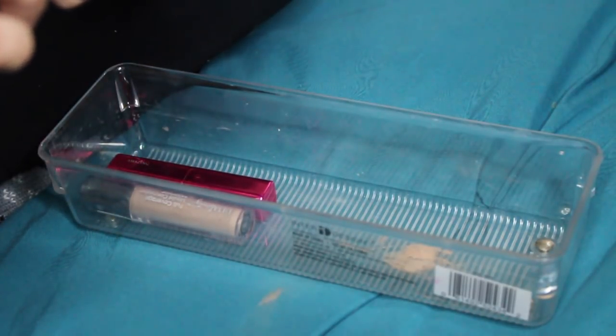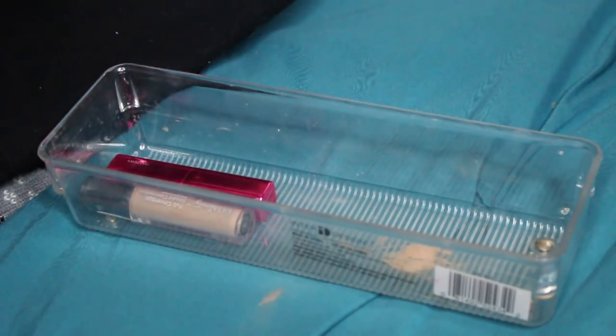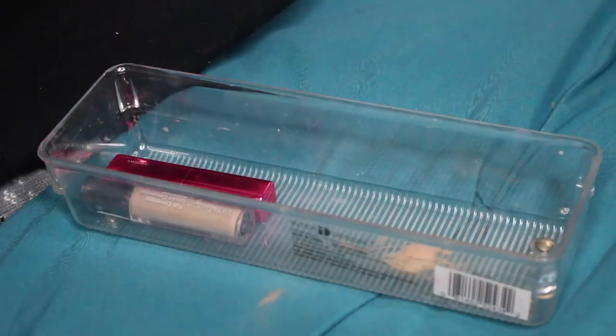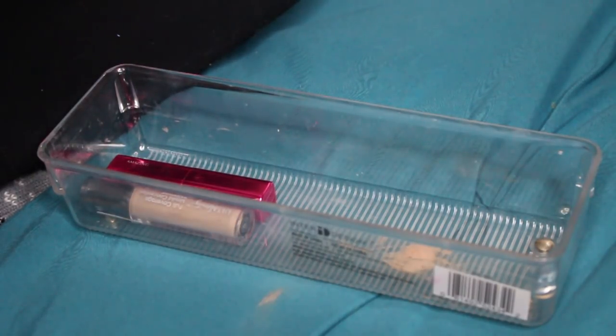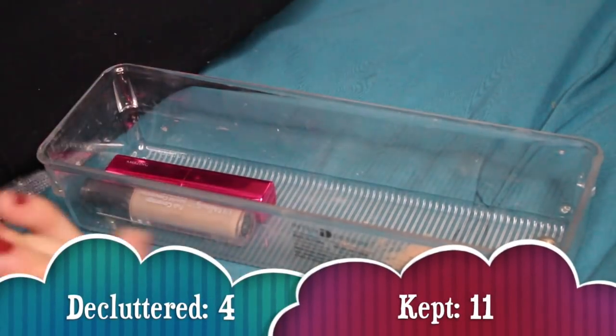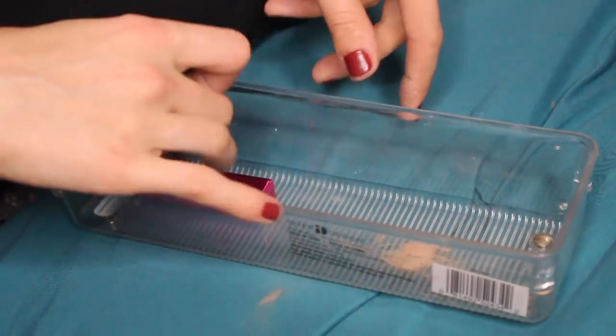This I've never even opened. It's the Bliss Feeling Bright Illuminating Under Eye Concealer. I got this as a gift, and I really don't know much about this brand at all. But yeah, I mean, I would like to give it a try. Hopefully they are cruelty-free, but oops, dropped it. I will look into that and I'll let you guys know.